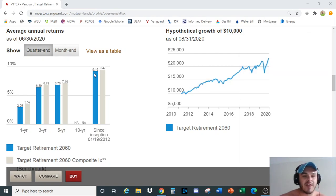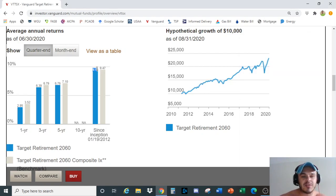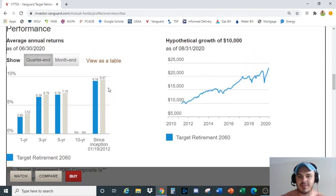The biggest point is that when you see these numbers up top, the 9.16, 6.76, that is an average annual return. Some years it might go up 23%, some years it might be down 10%, but on average, when you take all the years that this fund has been active, since inception, this fund has returned 9.76 per year on average. But you're not going to see 9.16 every year. Does that make sense? Good.